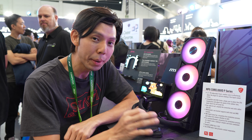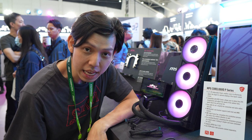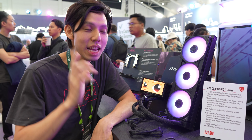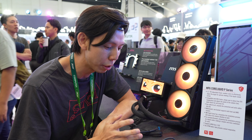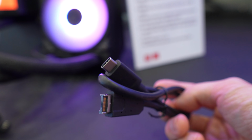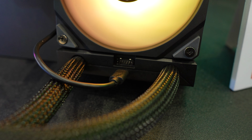The next product from the MPG series is the Core Liquid P series. Just now was A, now it's P, the upgraded version. You get a screen that's movable, but the thing that really helps PC builders is the all-in-one cable. You have the Type-C to the motherboard and it controls the power, the lighting, the screen, the pumps.